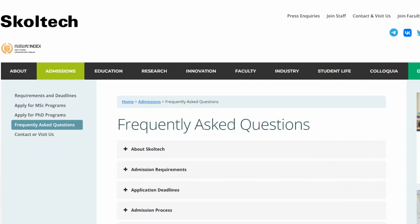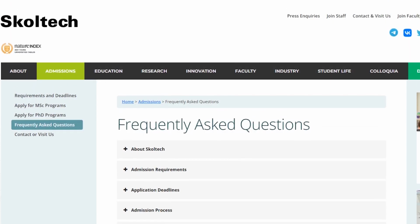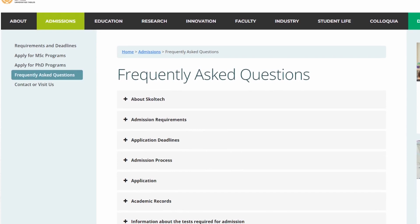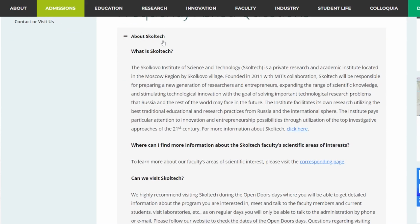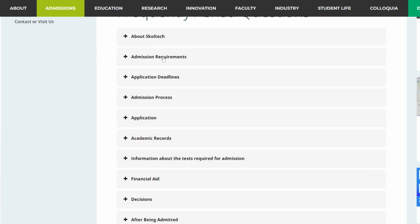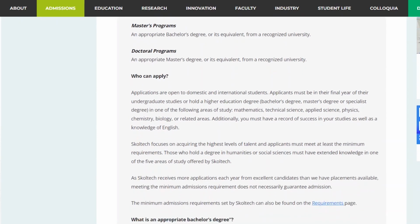We've talked about scholarships from other countries. Now we are going to talk about a scholarship from the country that I studied in, which is Russia. This is Skoltech University in Russia. It's in Moscow, or around the outskirts of Moscow. It's a very good university. So if you click the link provided below, it's going to bring you to this page, where you get all the information that you need. Skoltech University is a university in the Moscow region by the Skolkovo village. These are the admission requirements. This is for masters and PhD. Who can apply? Domestic and international students.